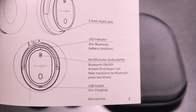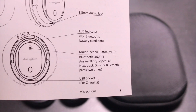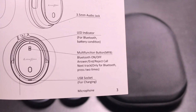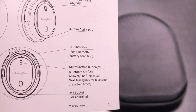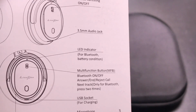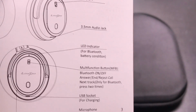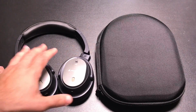So the multifunction button is going to serve for turning it on or off, answering, ending, and rejecting calls, and also you can skip forward, all by pressing that single button. So if you press it 2 times, it will move forward. It unfortunately does not have a go back, so it only moves forward, but you have a very simple design when it comes to navigating and using the phone. One button for everything.